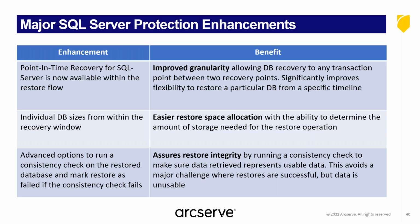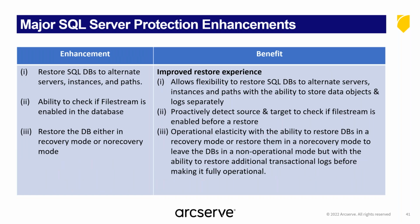Also, when you looked at your backups, it didn't tell you the size of the database. So if you were going to restore a database to a different server, you needed to make sure there was enough room for it. Well, now you'll be able to look within the tool itself and see the actual size of that database before you do the restore, which is kind of important, right? Also being able to do consistency checks as you're restoring that SQL data, so that you don't need to try to start it if you know that it didn't restore in a consistent state, right?